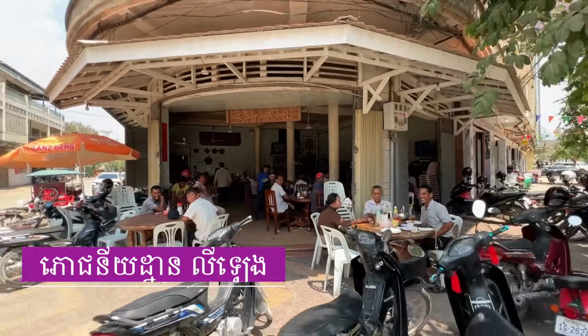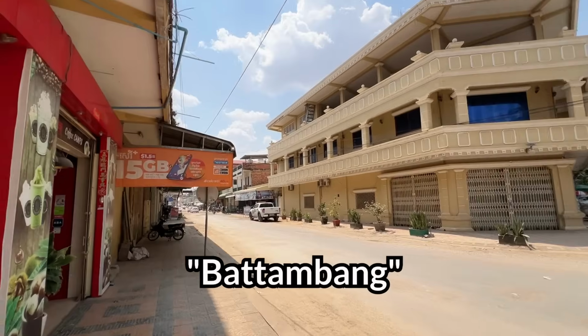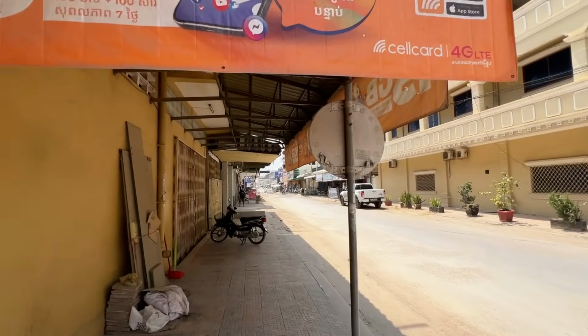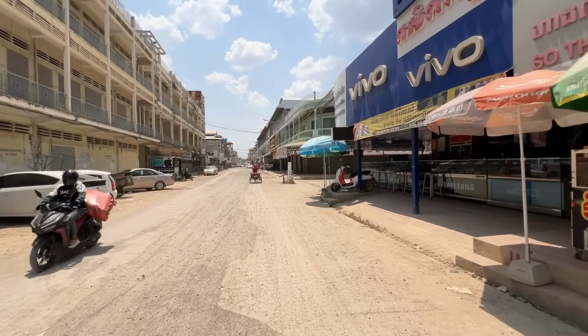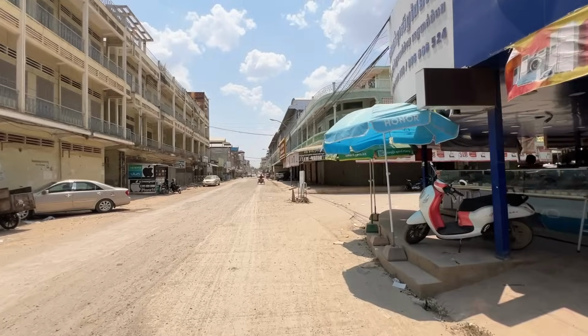A lot of nice little restaurants. Battambang is alive. I'm not saying Battambang because it's spelled like that, but I hear when people talk about this city, they're talking about Battambang. So I don't know what the story is there, why they placed an A instead of an O at the last syllable. And you won't see a lot of people walking on the streets at the moment because it's super hot, the sun is out.